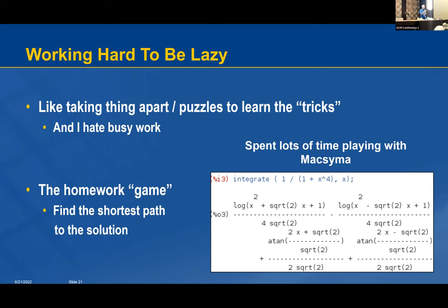And for me, it wasn't work. It was actually a puzzle. I love solving things. But people think I'm really smart. I'm not smart. I just spent a lot of time working out how to be lazy. I do much less work than anybody else does. But I just know a bunch of tricks, right?